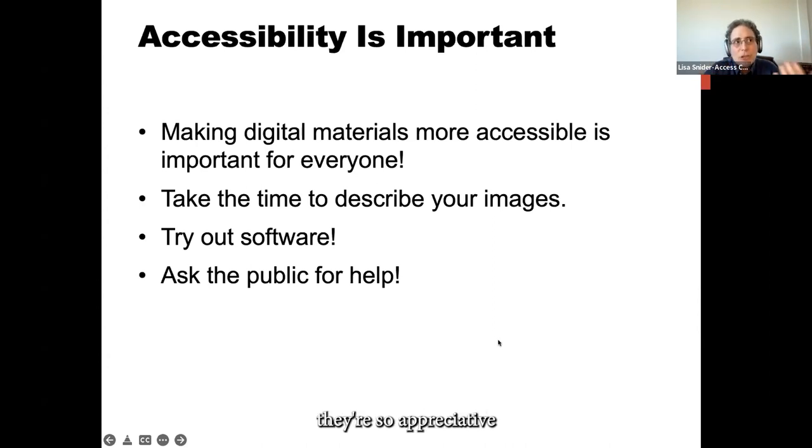Because they're so appreciative that you're putting things online to be transcribed, to be described. And that in the end helps people with disabilities, people without disabilities. It really does make a difference.